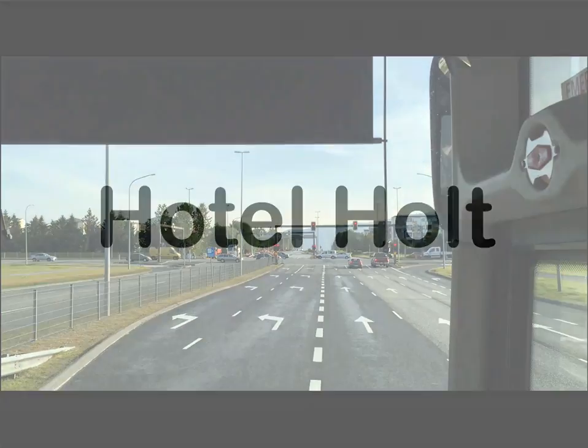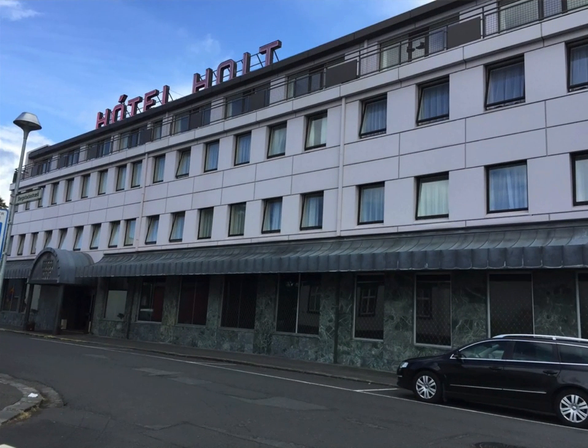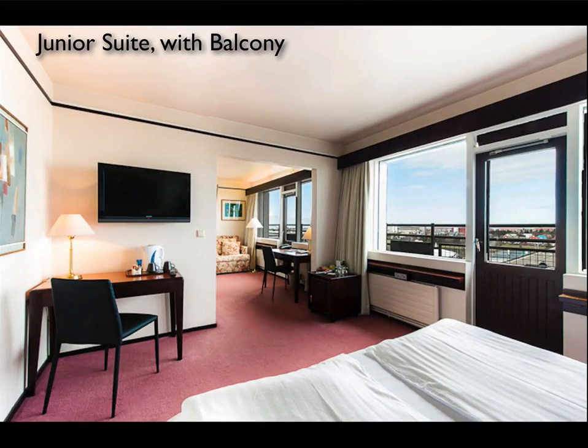In our bus, we are staying at the Hotel Holt, which is a really, really nice place. It took me a long time to research this. We had a junior suite with a balcony. It looked just like that. You can see the long balcony extends over in this area here with two doors that lead out to it. The main bedroom area is here. There's a bathroom you can't see that's behind this wall. And there's a sofa that's also a hide-a-bed over there with two desks, which was nice.